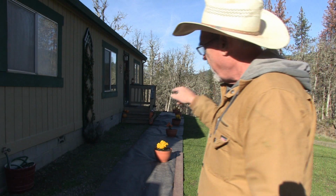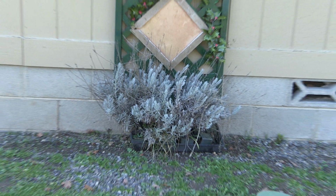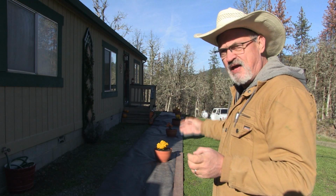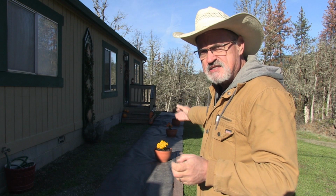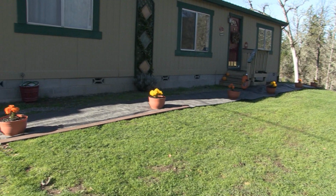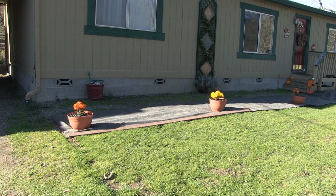And over here I have gifted to me, so it's free, a whole flat of lavender. So what I'm going to do is I'm going to plant a lavender bush next to each pot, on either side of each pot all the way down. And then in between each lavender bush, I'm going to be planting a sage, because the sage will grow pretty large. So I got my spices.